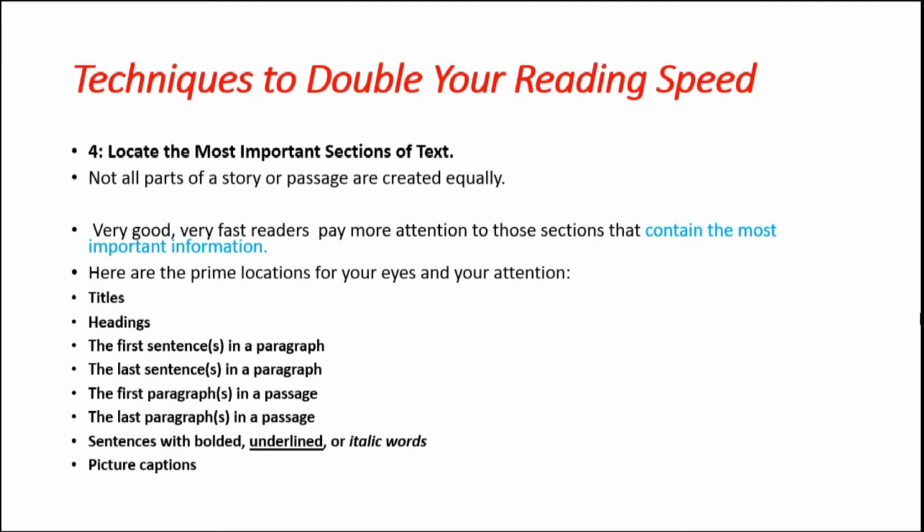Locate the most important sections of text. Not all parts of a story or passage are created equally. Very good, very fast readers know that certain sections within text have the most important information, while other sections have less important information. Naturally, they pay more attention to those sections that contain the most important information. So where are these important sections? Most of the time, authors put what you need to know in specific locations. Here are the prime locations for your eyes and your attention.